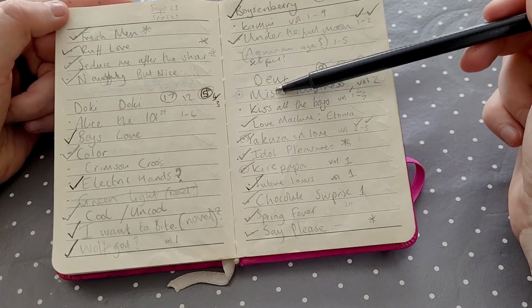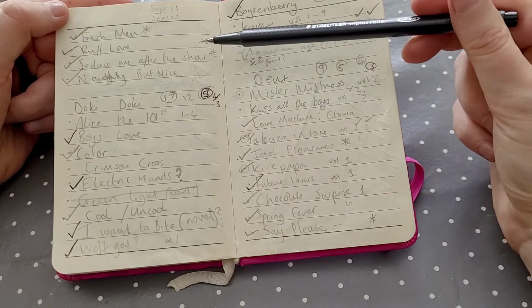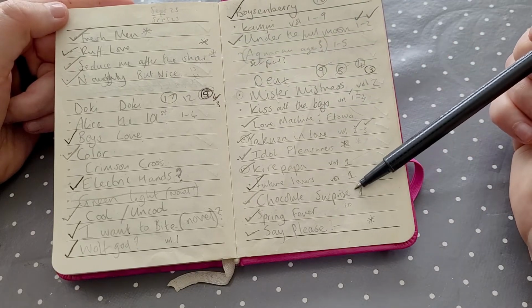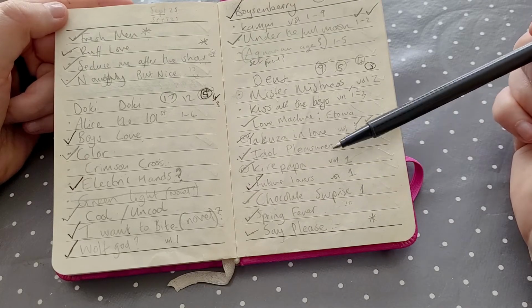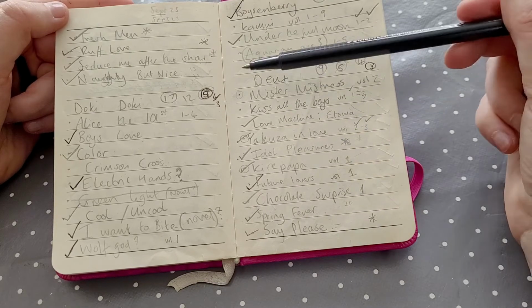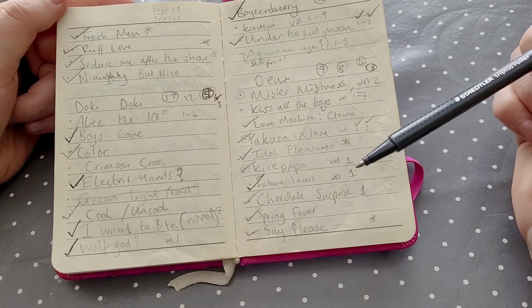And the ones at the top here are the ones that ended up being the most difficult. But some, like Seduce Me After the Show, I was really happy to get because it's generally quite expensive. Chocolate Surprise is quite an expensive and difficult one to get hold of. Idle Pleasures and Love Machine Etoile were actually quite tricky to get hold of too. But I think the other ones are generally okay if you hang around long enough.